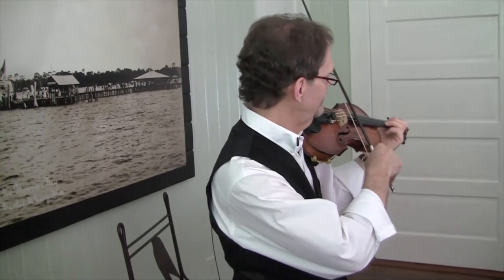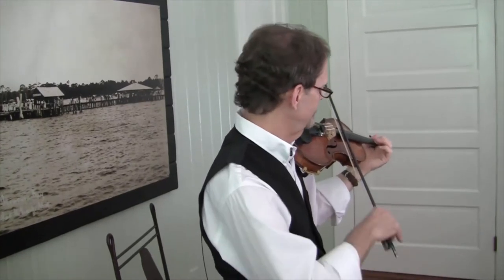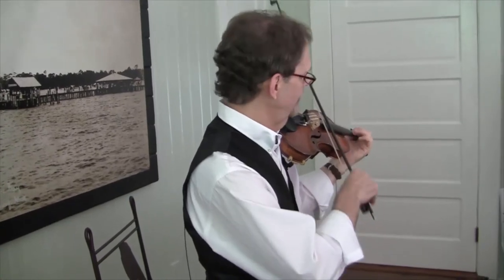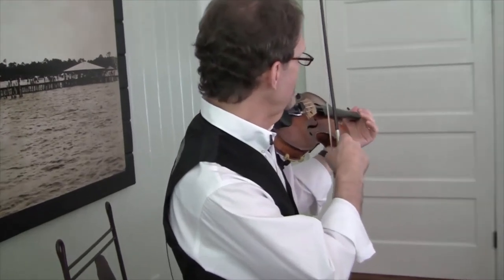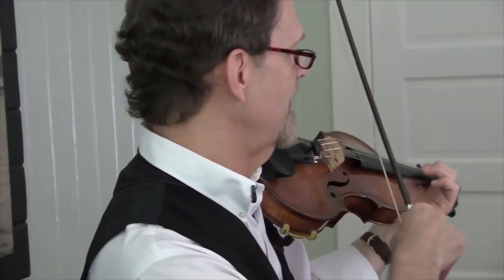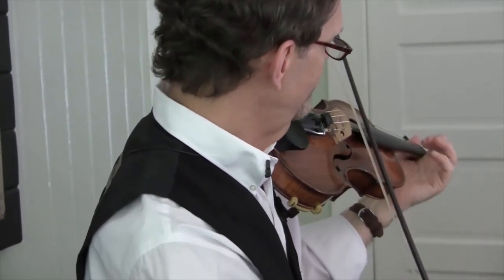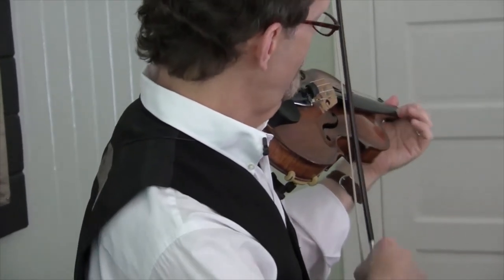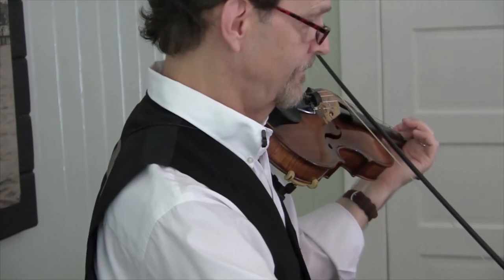Then you dip down, and down again, back. And it ends like the first section. Let's listen to it again, open E. Drop down to the D. Drop down to C sharp. Back to D. So you can see how lazy this tune sounds.